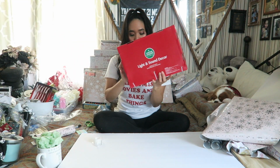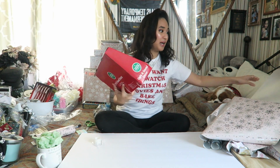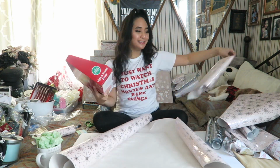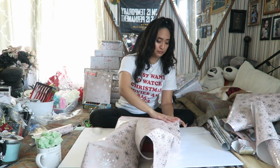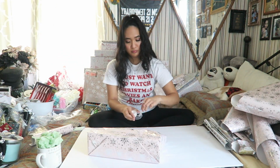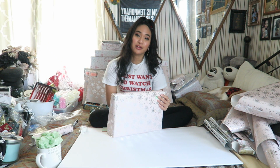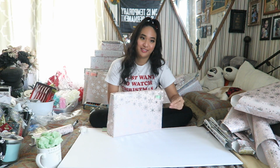So now let's try to wrap this one. This one I think is going to be the hardest thing I have to wrap. And of course it's for my boyfriend's parents, so I want it to look good. I think that was the hardest gift I've ever had to wrap in my life.